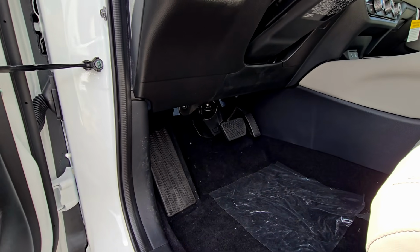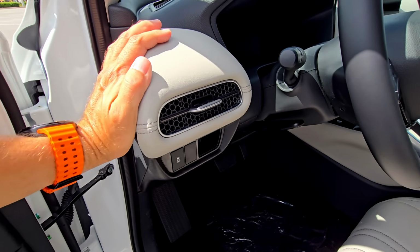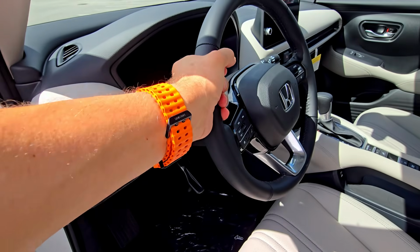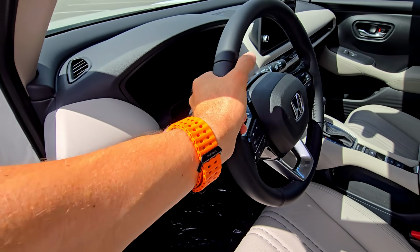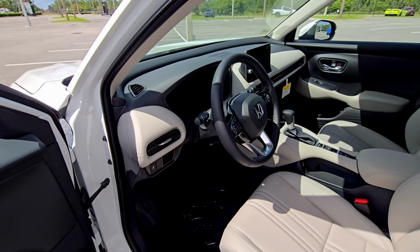Nothing crazy as far as the pedals in here. And then we can turn off the traction control on the left hand side. The steering wheel has the manual adjustment, but we have both the tilt and telescoping. Let me jump inside. I'll show you the rest of this interior.